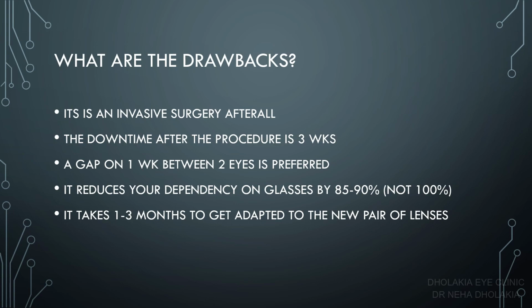So what are the drawbacks? It is a surgery after all. Second, the downtime after the procedure is 3 weeks. It's not like a LASIK where you do it today and tomorrow or day after you're partying. Third, the gap between the first and the second eye is approximately a week. That's what's preferred. It reduces your dependency on glasses by 85 to 90%, but not 100%.